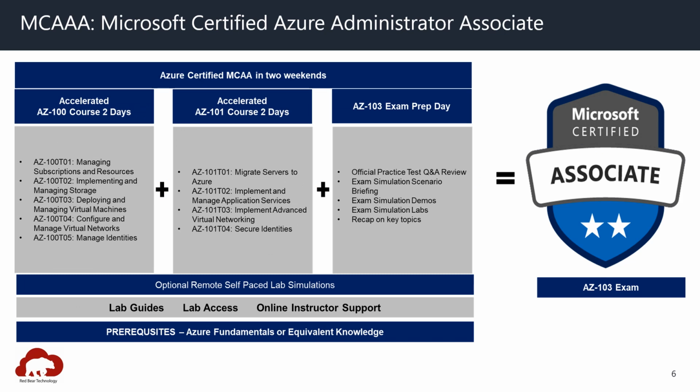In the Azure Certified Administrator Associate course, what we do is we separate out the delivery into 2 non-consecutive weekends. Over the first weekend, we'll run through the first training course of the 2, which is all about managing subscriptions and resources, implementing and managing storage, getting virtual machines up and running, making virtual machines connect to networks, and also identity management for the cloud.